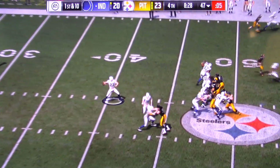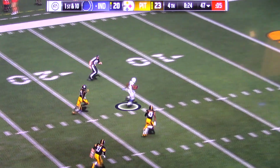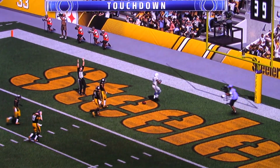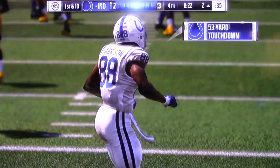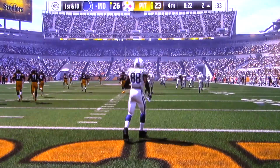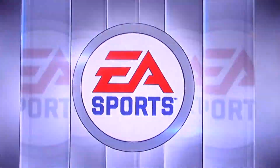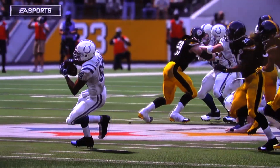Now a play fake here on first down. Throwing middle, and it's complete. Touchdown, Indianapolis. A big play there. 53 yards. And the Colts have taken the lead here in the fourth. And how about that, giving us our fifth lead change of the game? It's been back and forth.